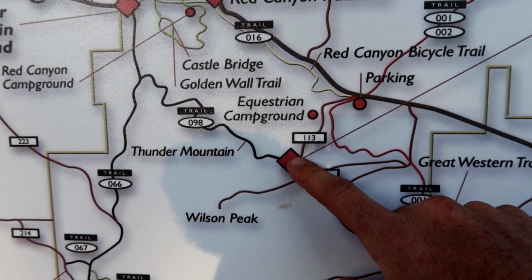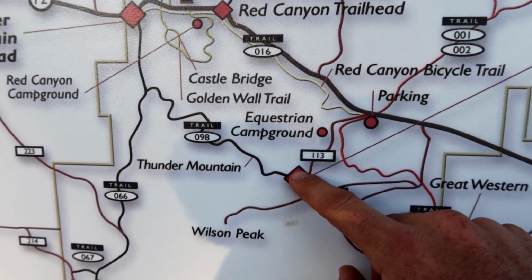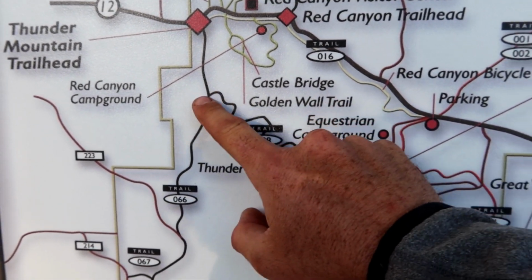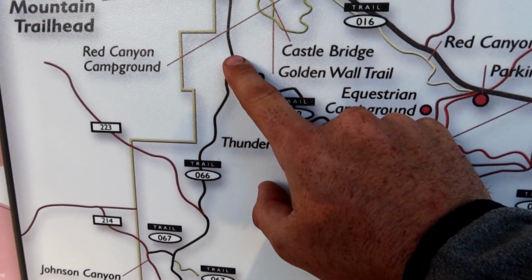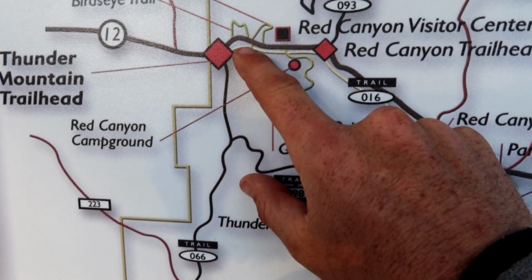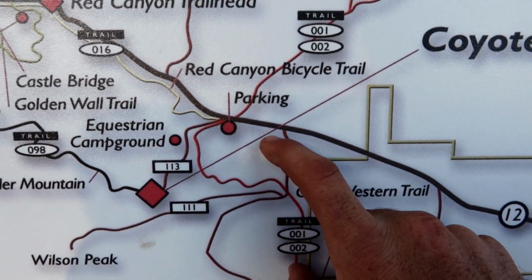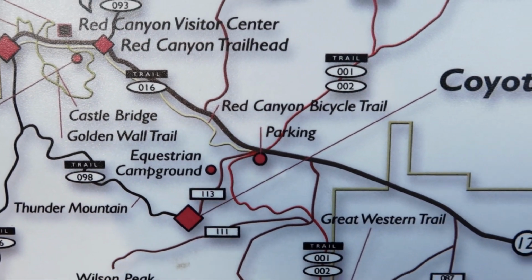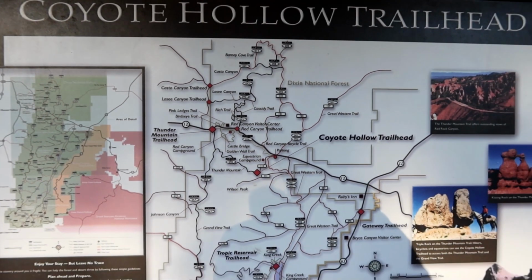Here's a map. Let's take a look. This is not the greatest map, it's not really to scale, but Coyote Hollow Trailhead. We are here. We're going to take Thunder Mountain down, and then we're going to intersect, which I believe this is, Grand View Trail. We're going to intersect Grand View Trail right here. We're going to hang a right, and then this small line right here is the bike path, which we're going to take all the way back up to Coyote Hollow Road, which we're camped over here. So should be a nice loop, and most of this should be downhill for the most part.